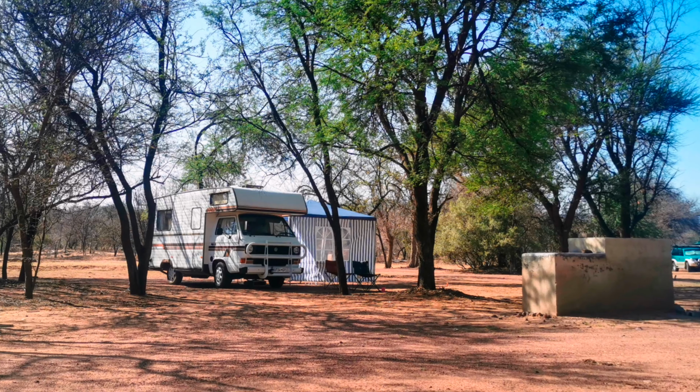As for the site, it's very quiet here during the day. At night time it's bliss. I think most of the people that come here actually come here for the game viewing, so it is a lot quieter than what you find at your more popular places.